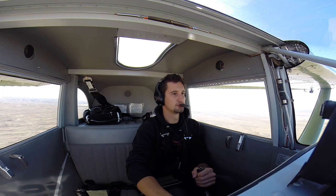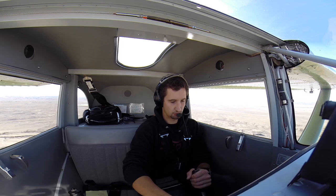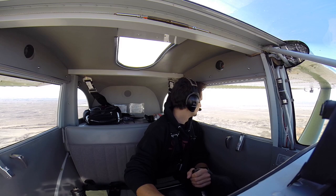Hopefully blow this thing down. Okay, so we got gas, undercarriage, mixture, prop, carb heat as needed. We are cruising. Green and white, so this is gonna make it a touch and go, we're on the roll, 13.